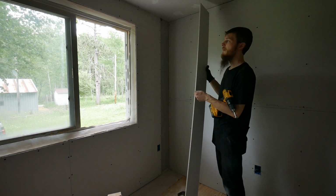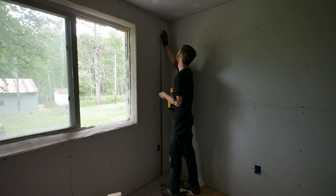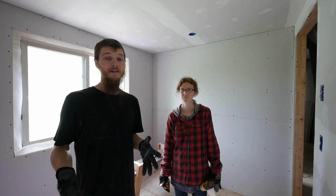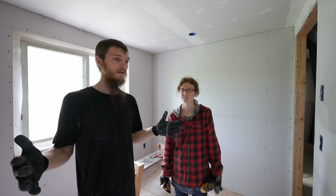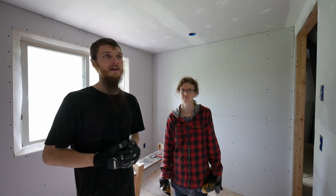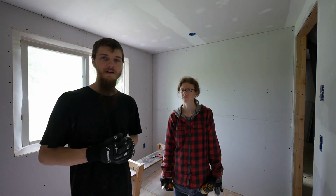Last piece, we're almost done. We wanted to share the excitement with you guys. There it is. So there it is, guys. The drywall is complete. Well, putting it on the wall at least. Now we have the hard part of taping and compounding all the seams. That's the slow part, and I'll probably start with it today. Just do some of these seams back here.